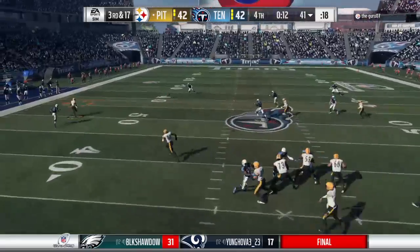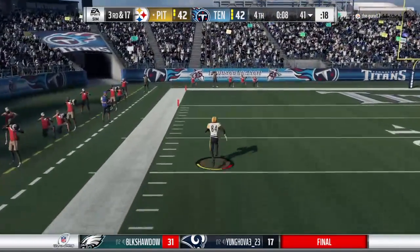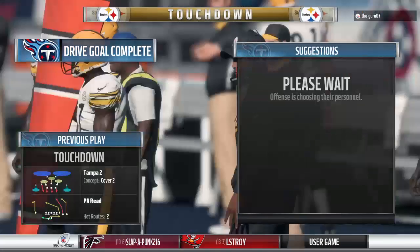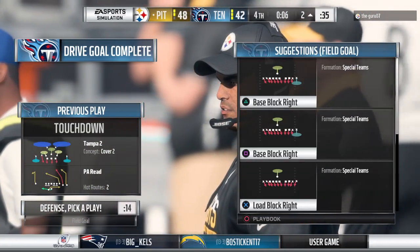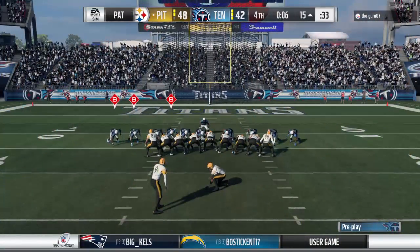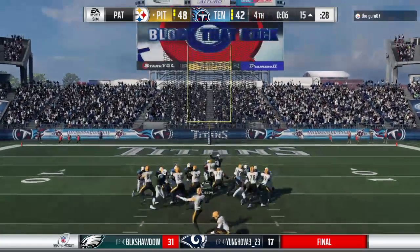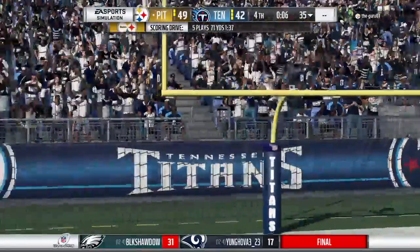Now it's Roethlisberger. Man open left side is Brown. Antonio Brown, kiss him goodbye. And into the end zone. Touchdown, Pittsburgh. Antonio Brown with 6 seconds remaining. And the Steelers have taken the lead. And it would appear they're going to get out of here with a come-from-behind victory.